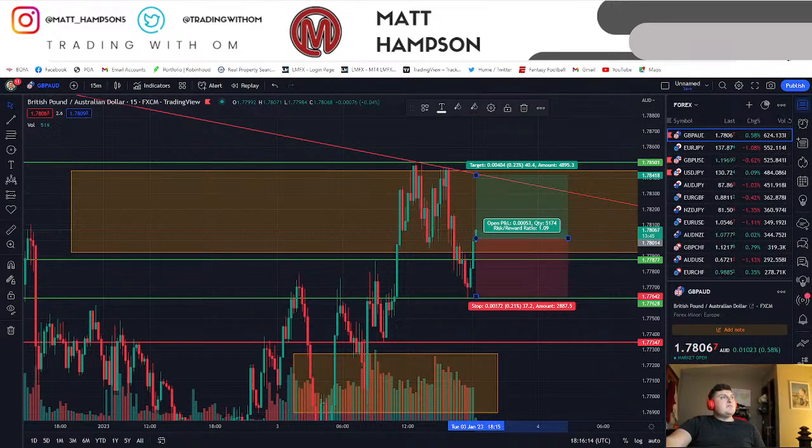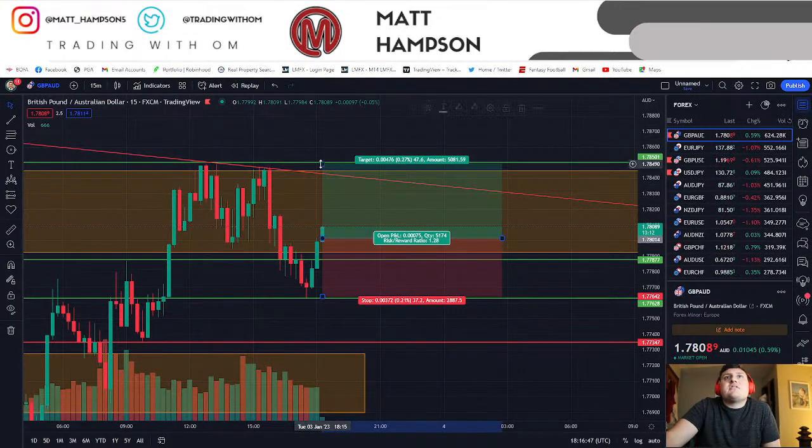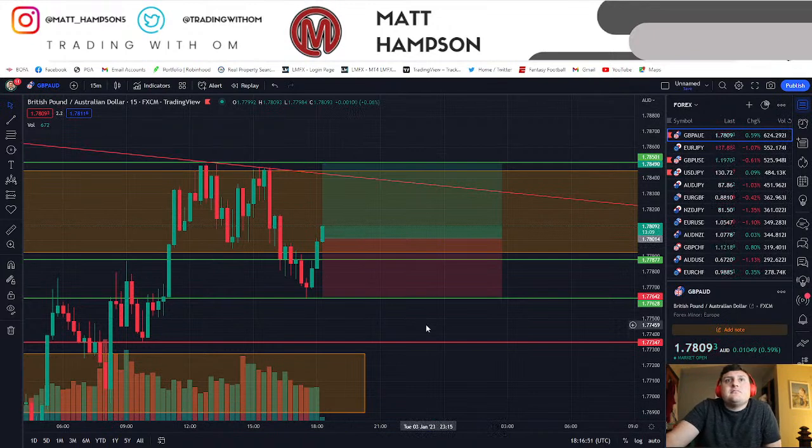We're definitely getting some good movement. And this is on GBP AUD. We're getting some nice movement here. We're going to have our take profit at the top of this zone. Stop loss is down here near 1.77628, and our take profit is at the top of the zone there, 1.78501.